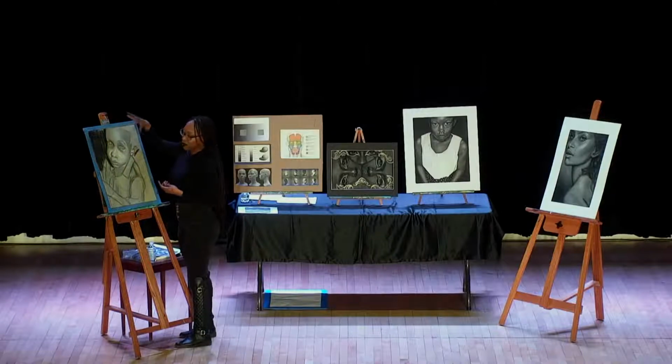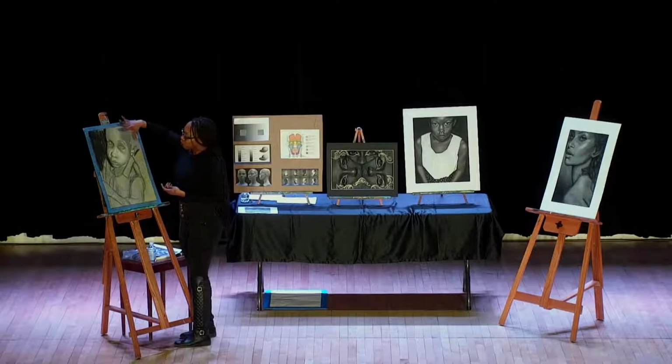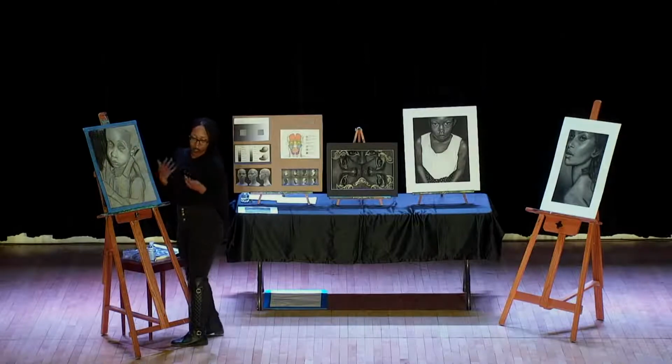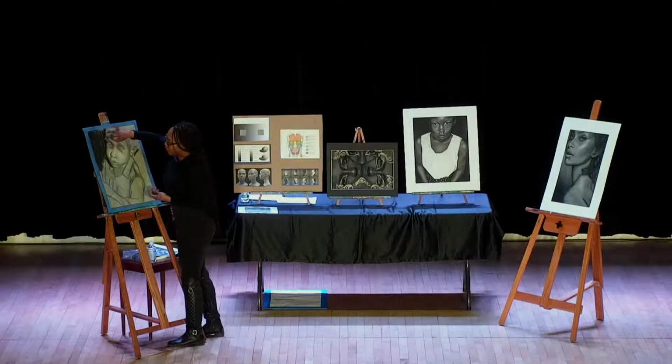Another way to make something look more three-dimensional is to sharpen the focus in one area and then fade out the focus in this area. Blend it in. It's another way to trick your eye and make it seem like it's further away.